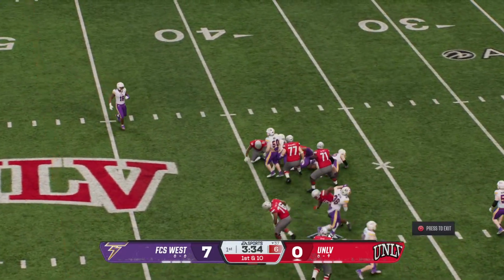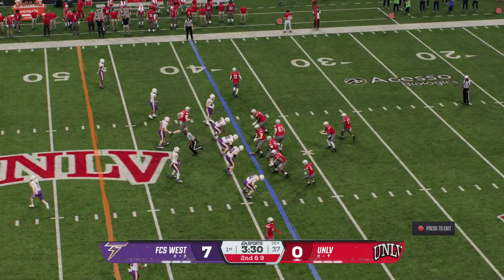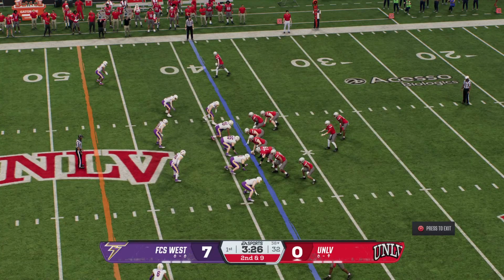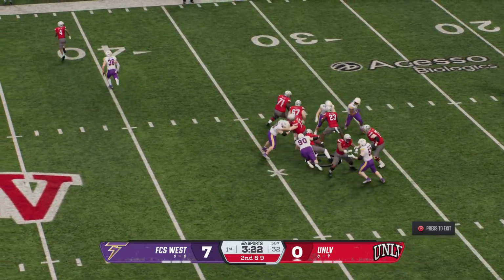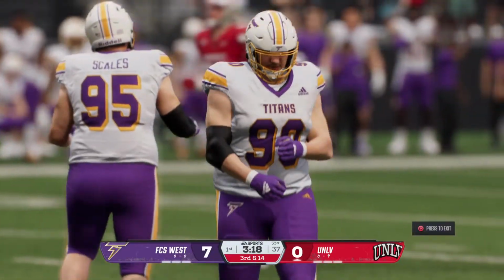Quarterback on the keeper. And he was fortunate not to lose yardage on that play, able to wedge it back to the line of scrimmage. It doesn't matter what run play you have called, if you're running it inside or outside, if the defense gets penetration. Under pressure, and down he goes at the 33.